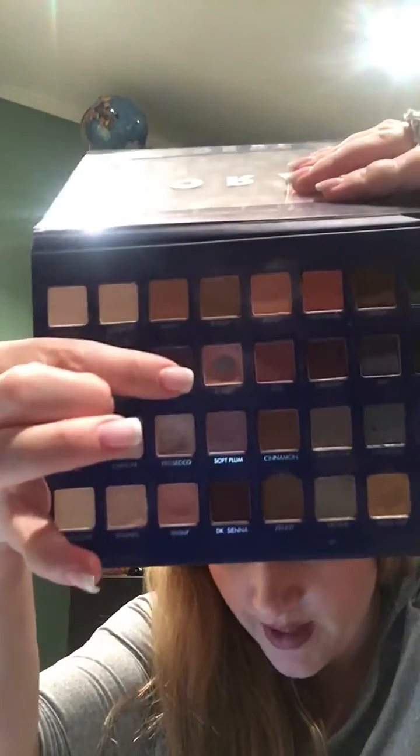And then from the Lorac Mega Pro 2 palette, I do have one color in here that I know I'm going to finish, and that is right here. It's Sorbet. I do have dips in Prosecco and Bisque.